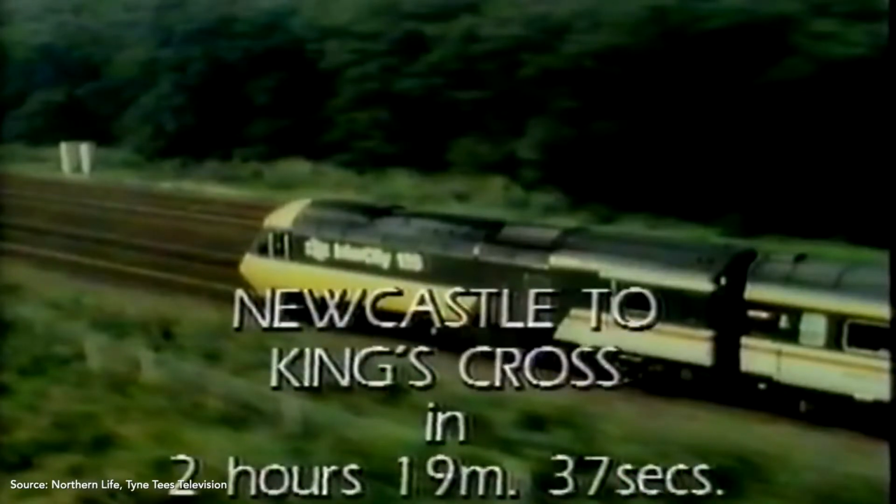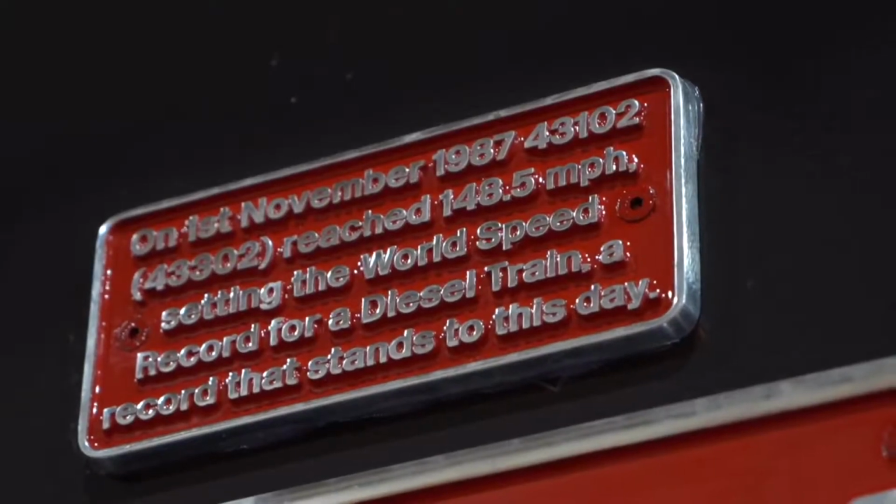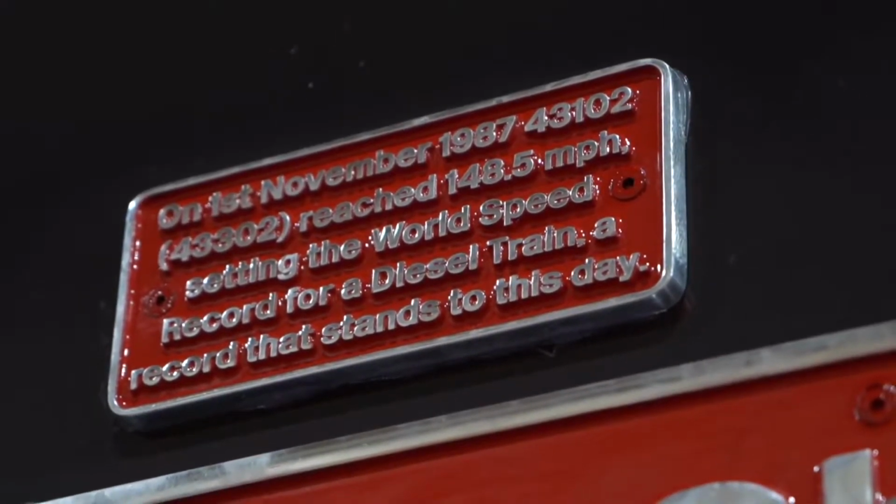The previous year they'd broken the record and taken it up to 144 miles an hour with the Tees Tyne Pullman, and that was actually with passengers on it. They did a speed run from Newcastle to London. This testing was going on for the Mark IVs, which is the stock that's just been withdrawn off the East Coast, and they had strict instructions. They weren't allowed to get, they only needed to be doing 140.